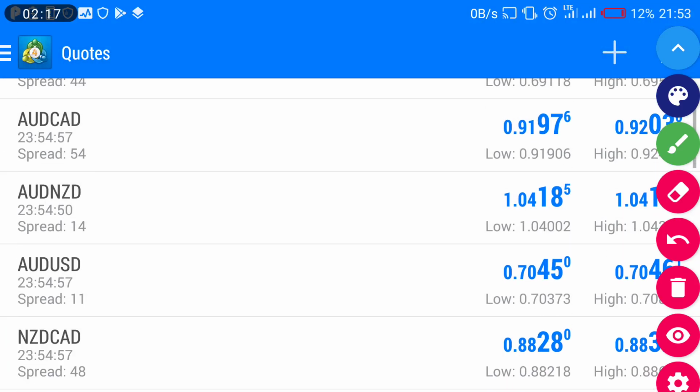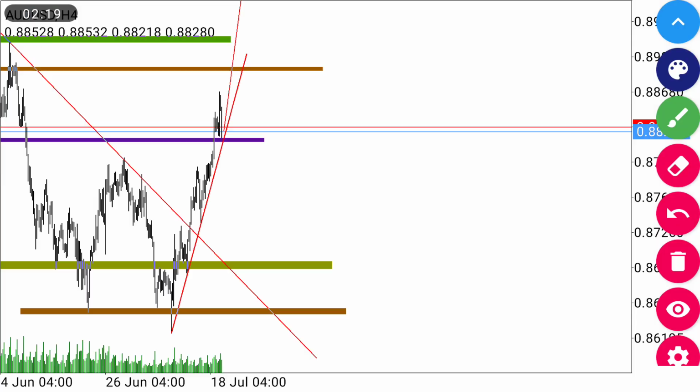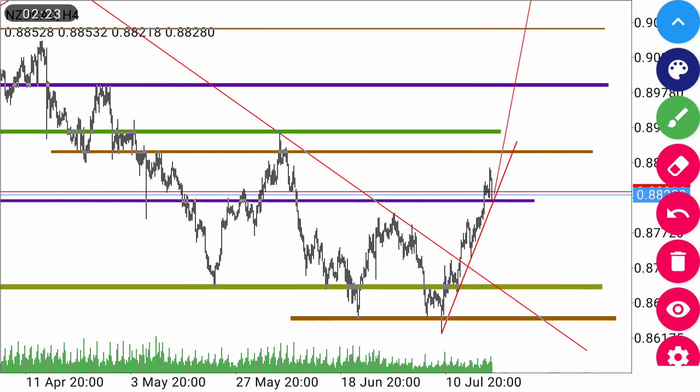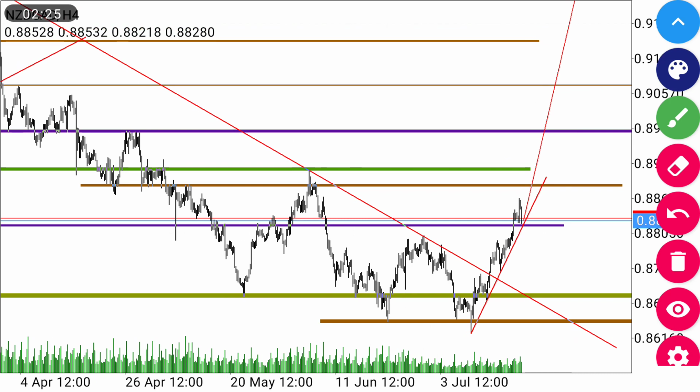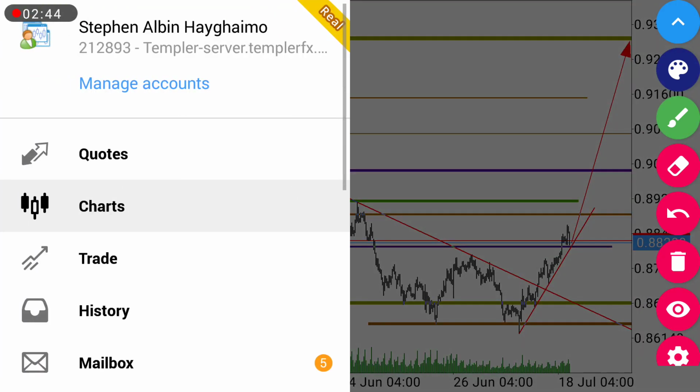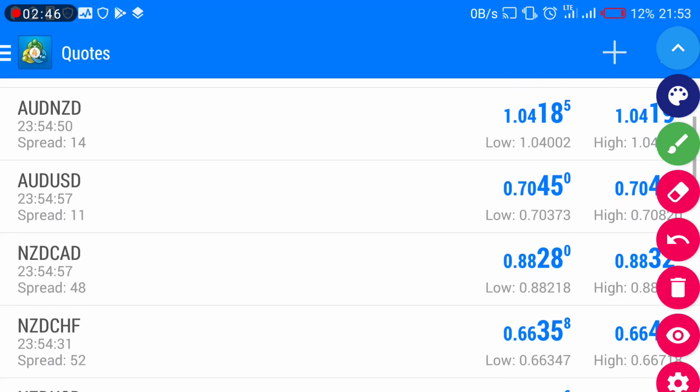Another pair which you're going to be looking at is NZD CAD. On NZD CAD, we're going to be looking for a bullish direction, and the reason behind it is because of the breakout of this support or resistance, as we had a double bottom pattern. So we're anticipating that price will break and retest, and from there it will continue moving up toward that targeted area up there.